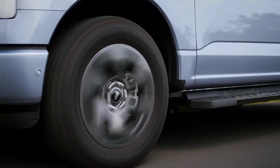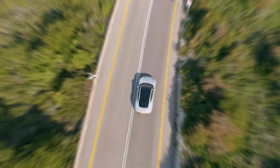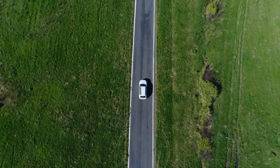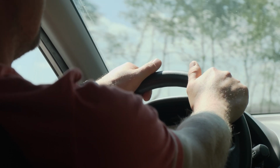Tires can make a humming noise if they're out of round or slightly worn. This irregularity causes the noise at lower speeds, but as you speed up, the tire shape evens out due to the centrifugal force, and the humming disappears. If it were a wheel bearing, the noise would only get louder and more pronounced with speed.